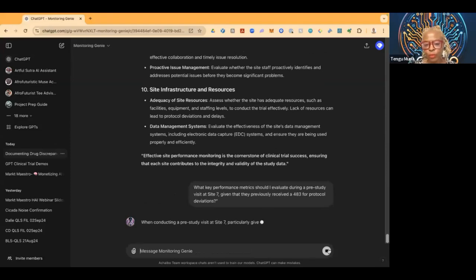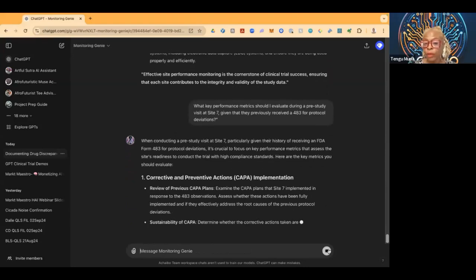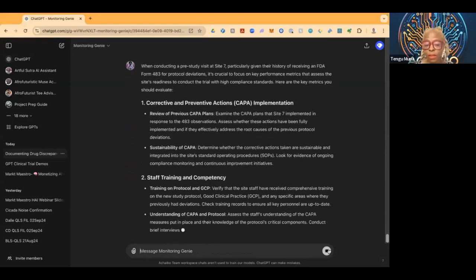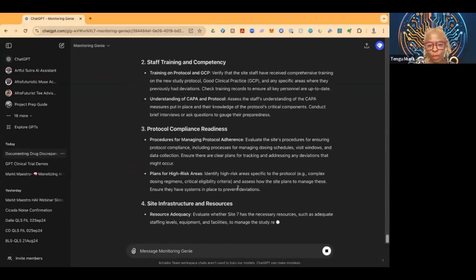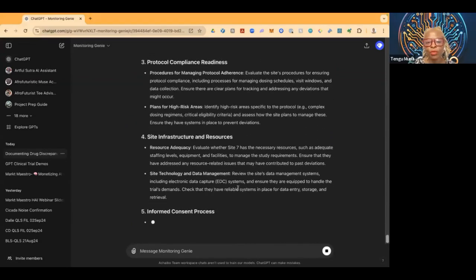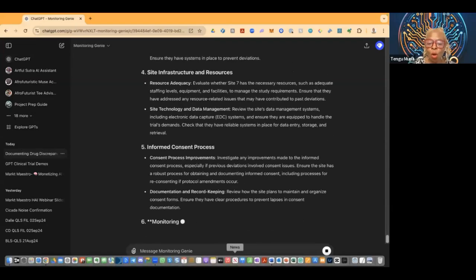It's going to let us know if a site has already had a 483, okay, review of the previous CAPA plans. Absolutely. I would not have thought about this stuff when I was a monitor. But this is just amazing. Staff training and competency, protocol compliance, readiness. We don't have the protocol yet, so you have to start looking at what type of 483 it was. Site infrastructure, informed consent process. So these are all the answers.